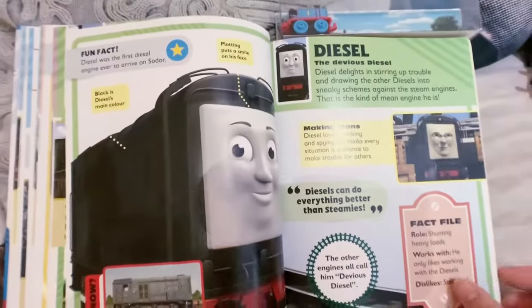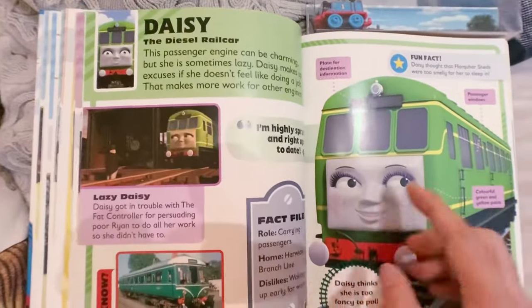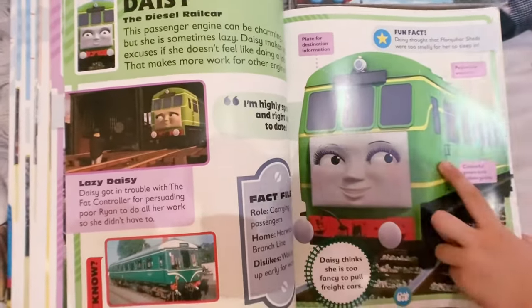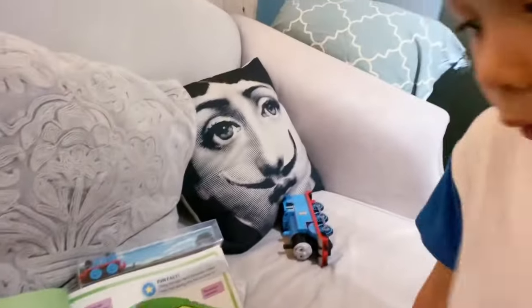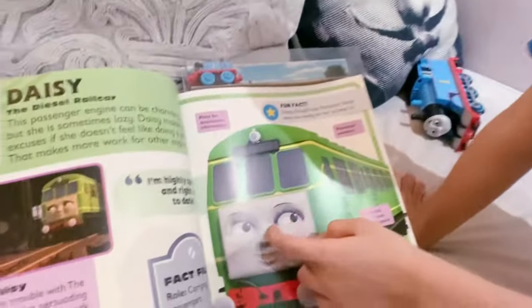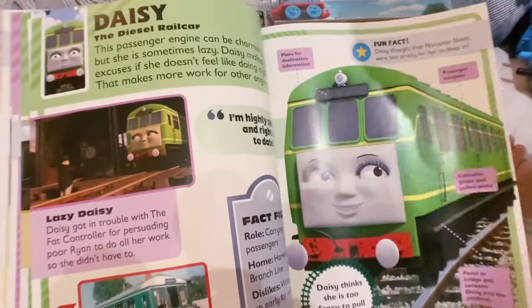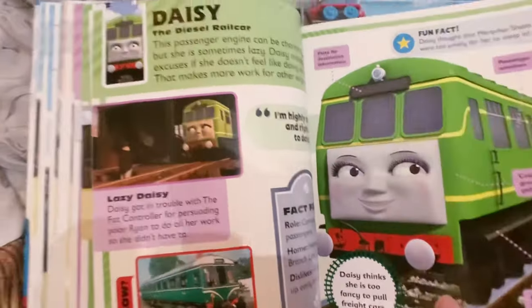So we got Diesel. Got Diesel 10, the scary one. Daisy. You know, in the toy version, this part is so messy. Her eyelashes are everywhere, right? Yeah. She has really, really long eyelashes. And it looks kind of scary as well.